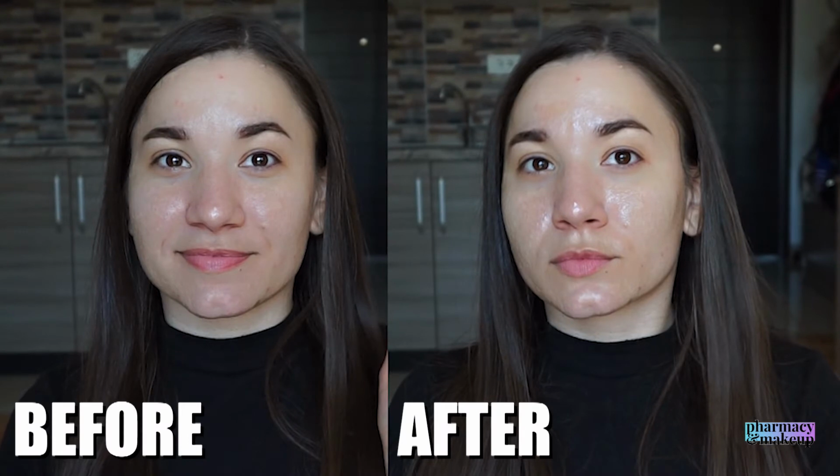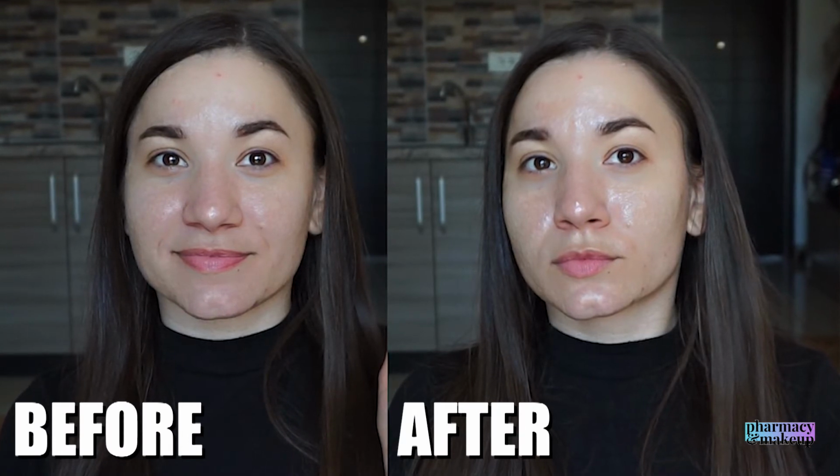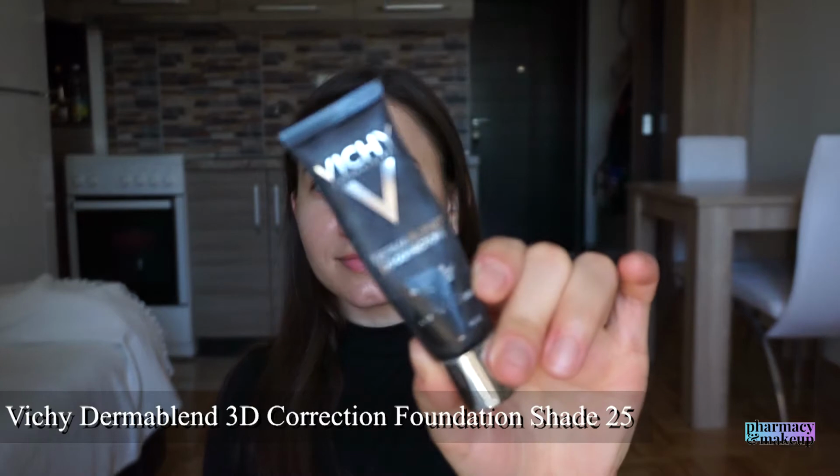So anyways, she's applying the invisible spray on her face, and this is how it's looking right after application. And I will show you a before and after photo so you can see it better. This is the before pic, and right after application. It does look a little bit shiny, but we're not going to stop here. Lenka will apply a mattifying foundation on top of this.